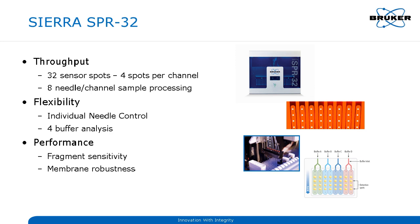So let's go into detail. In terms of throughput, the system itself has an 8-needle/channel sample processing unit that you can see in one of the images there with a needle head. The system has a dual plate deck, and per channel you will have 4 sensor spots, so in total you have 32 sensor spots that can be individually addressed.